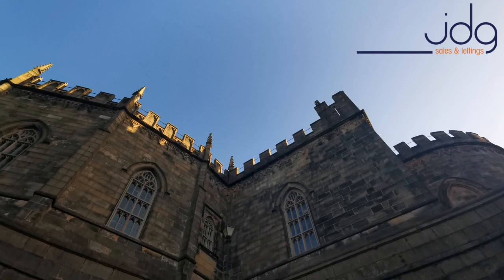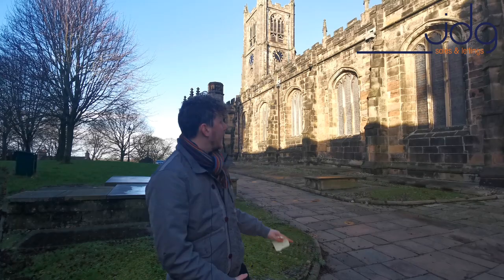Another very obvious and quite popular feature of Lancaster's skyline is the Priory, which you can see just behind me. Now, this was originally built circa 1430, but as with the castle, it's been added to over the years and restored in different areas. It's full of some fantastic features, which gives it its listed status.